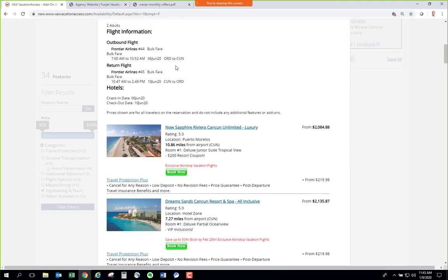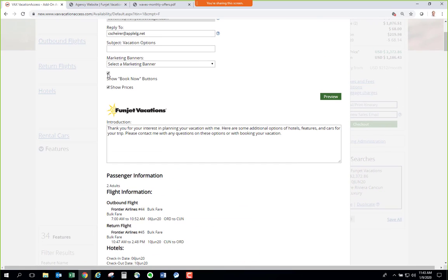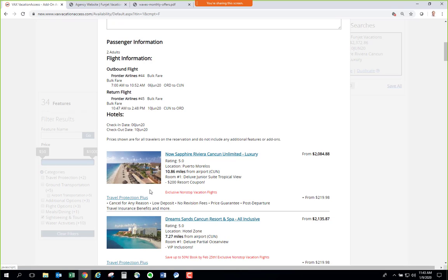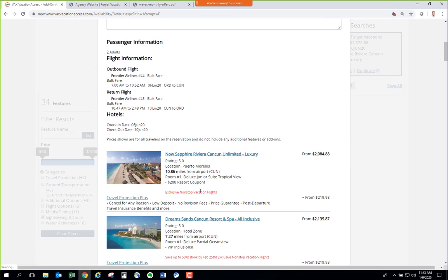Now, you don't have to send the email sales tool with a Book Now button. If you want to send the sales email without it, you can just check the box that says Show Book Now buttons. It's going to blink. The page will just refresh really quick, and it's going to take away that Book Now button. You can also choose to remove the pricing if you just want the client to focus more on the experience because they're going to get hung up on a few dollars.